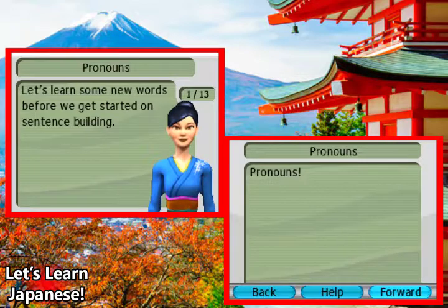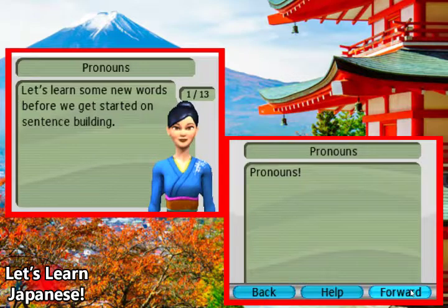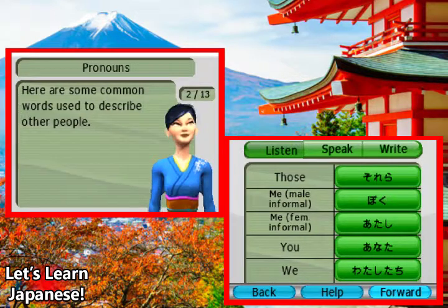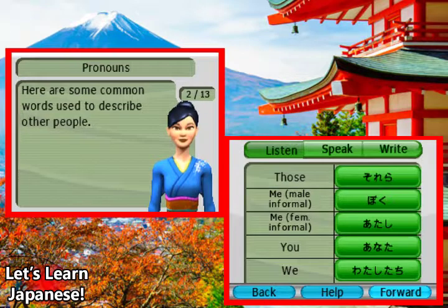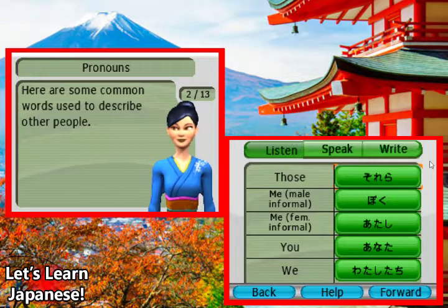Pronouns. I'm very excited to start building sentences because that's how you speak, in sentence form typically. So here are some common words to describe other people. We have those, which you wouldn't call people, like things. So sorera is more like those things. The R sounds are kind of weird. We'll get to them eventually in our hiragana lessons. So sorera.